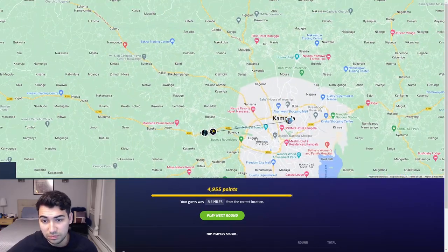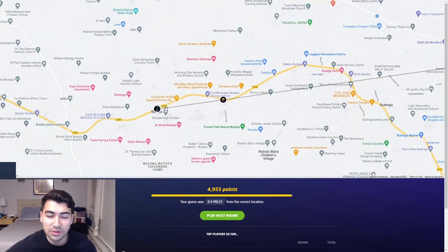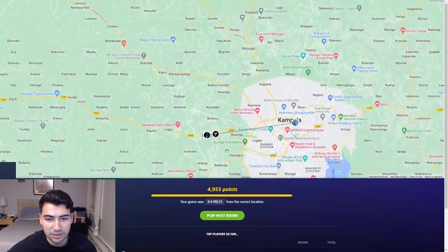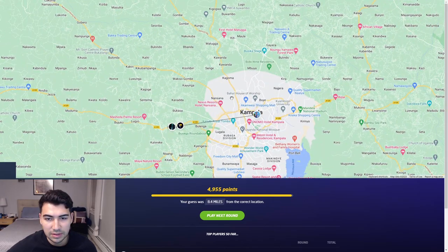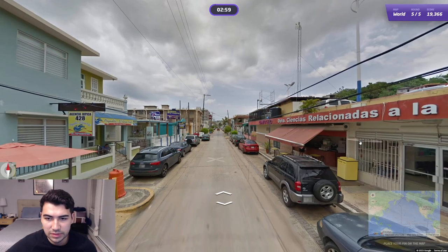Yeah, okay, so we were actually super west, not even at the city yet. We were just in the outskirts towns, and there's Buloba, actually. So, like I was questioning, is that actually a region of the city? It kind of is. It's a town outside of it. All right, 45 points lost, not too bad.